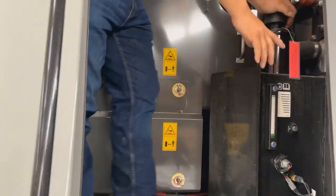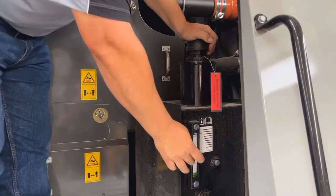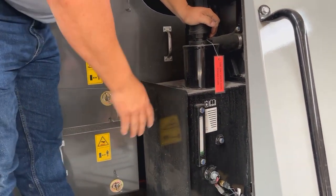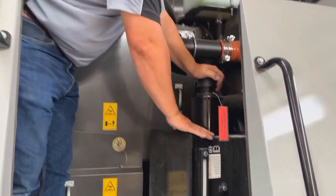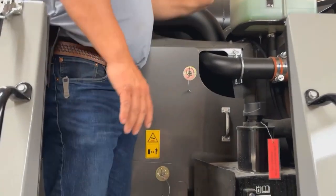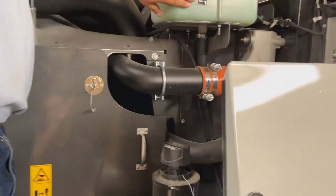So from here, we've got our hydraulic oil tank. We want to be sure we've got plenty of hydraulic oil in it. Once again, refer to the operator's manual on changing your fluids. We've got our water, looks good.